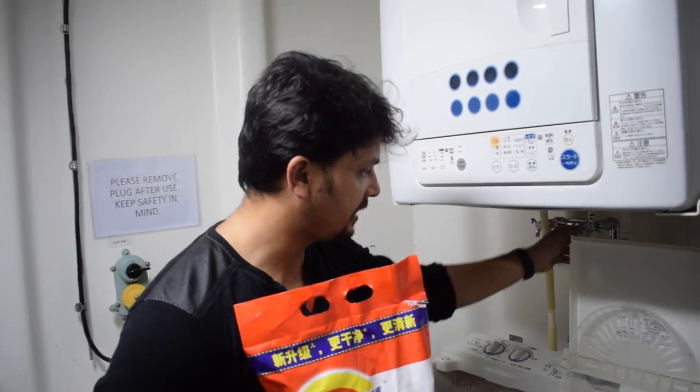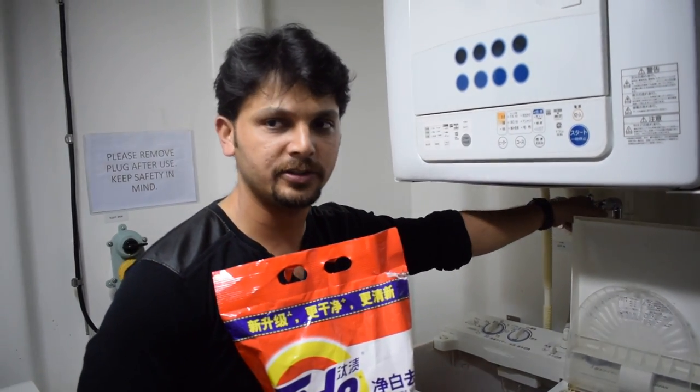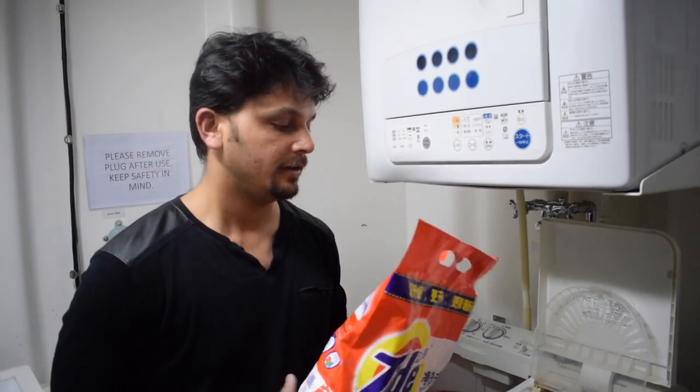So the water has reached the level now. Let's try not to waste water. Only same water. Fresh water is rare. Oh, baby. Oh, dirty, dirty, dirty.